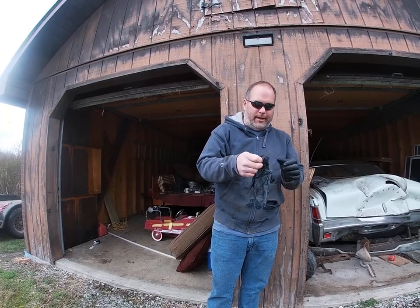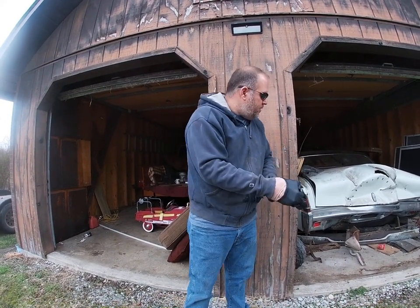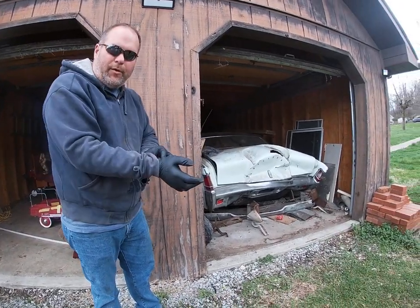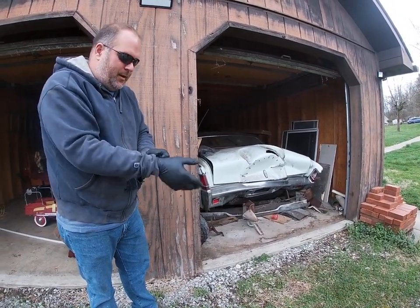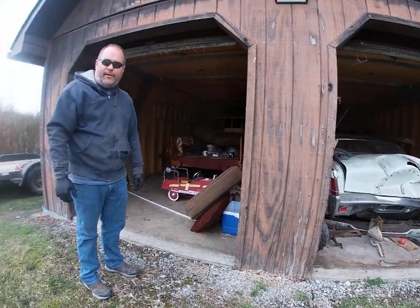Hey guys, we're here at the Lincoln. This is one of the Lincolns we're buying today. You can see it was hit pretty hard in the back here a while ago, and they parked it. So we're going to dig it out, put some air in the tire, and see if we can get it out of here.